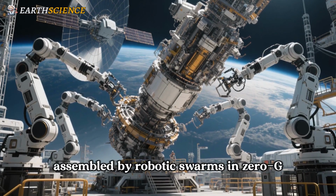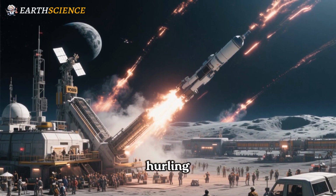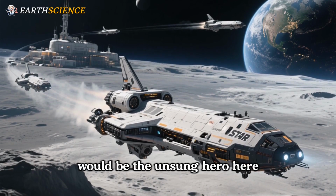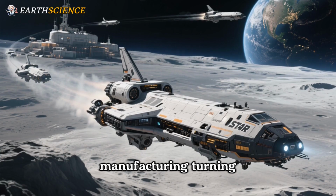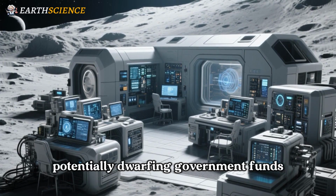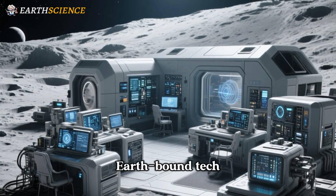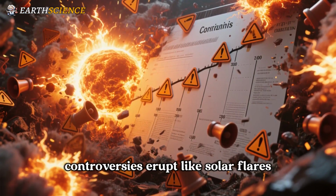Envision Starcloud's GPU-packed satellites scaling up to gigawatt monstrosities, their solar wings spanning kilometers, assembled by robotic swarms in zero-G. But the real pulse pounder? Lunar bases equipped with mass drivers, hurling AI satellites into orbit at terawatt scales, fueled by uninterrupted solar power and raw regolith resources. SpaceX's Lunar Starship would be the unsung hero here, ferrying hardware, crews, and propellants for in-situ manufacturing, turning science fiction into stark reality. With private investments potentially dwarfing government funds, this could accelerate Artemis goals, enabling permanent habitats where quantum computing thrives in cryogenic craters, solving riddles that stump Earthbound tech.